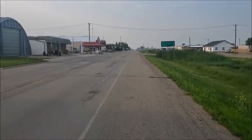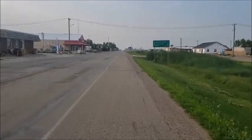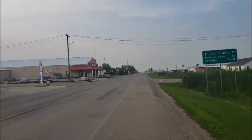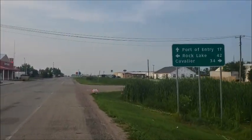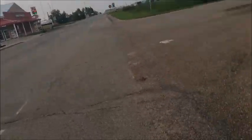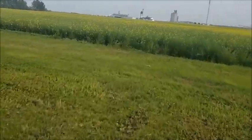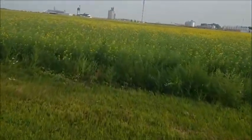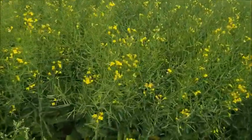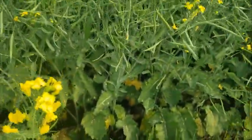Port of entry straight ahead, 17 miles. Rock Lake to the west, 42 miles, Cavalier 34. I guess I'm going to Cavalier. I'm gonna get a closer look at these yellow flowers. They're growing a lot of these things. What is it?